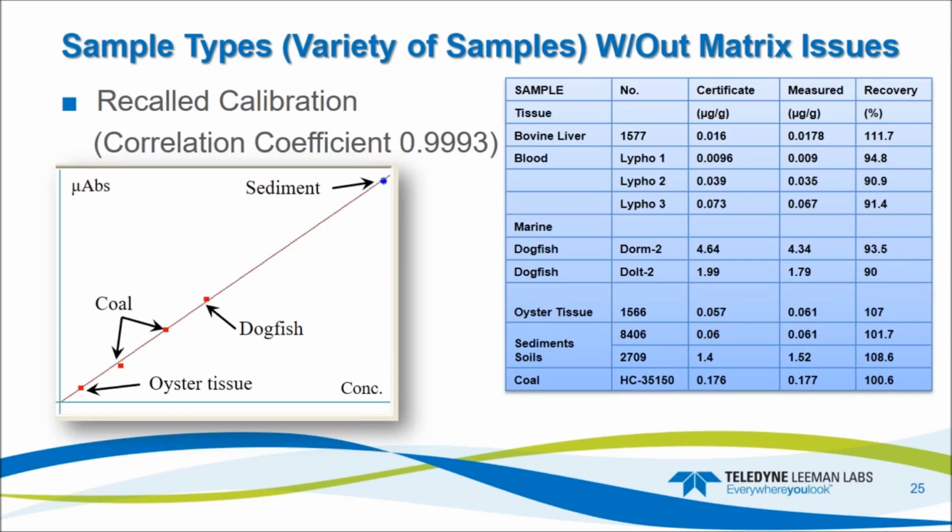But once you recall a calibration and pull it up with your method, you just simply run a couple of quality control checks, one in each calibration zone, one for the high concentration samples and one for the low concentration samples. And if they fall within their quality control criteria, then you just go with the samples and you're ready to rock and roll. So over on the left, I have a calibration that is 0.993, and it's made up primarily of sediments and fish and tissues and things like that.